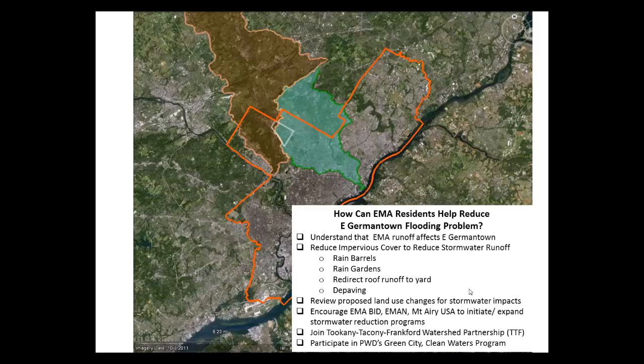We can join the Tookany/Tacony-Frankford Watershed Partnership to promote wise water resource practices in both East Mt Airy and throughout the entire TTF watershed. And finally, we can actively participate in the Water Department's Green City, Clean Waters program for the benefit both locally of beautifying our neighborhood and minimizing adverse stormwater runoff downstream.